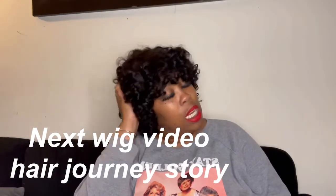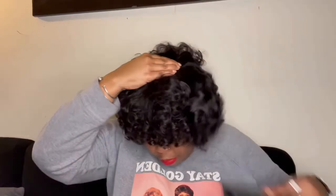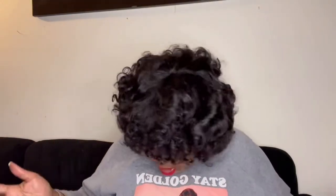But like I said, I'm putting the description of this hair down below. It is so soft. I have brushed this hair like five different times. I do not see no hair coming out. Ain't nothing in here. Like, yes.